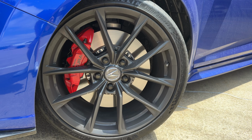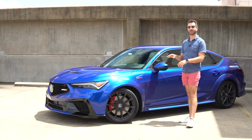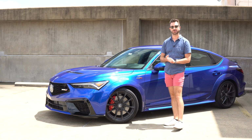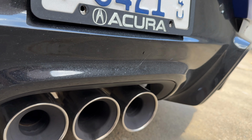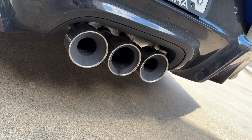You've got Brembo 4-piston calipers up front, and they've upsized the rotors both front and rear. Now, suspending all of this is a standard set of adaptive dampers, so the shocks can get stiffer or softer based on your drive modes. And if you look out back, you've got a tri-tip exhaust that is valved as well, so it can get louder or softer based on your drive mode.